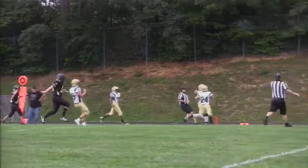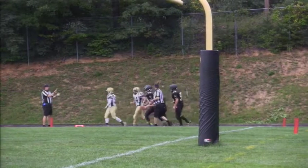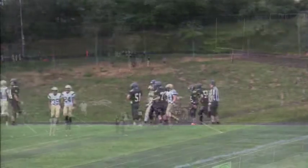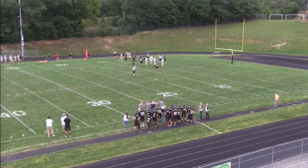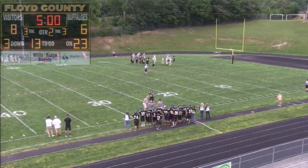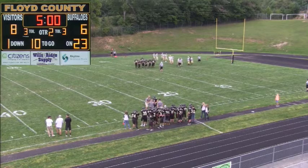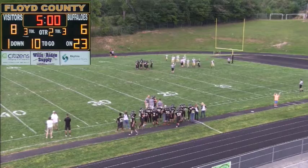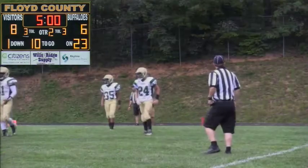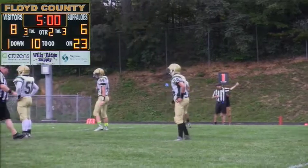It's a touchdown, Buffaloes. Caden Schwartzel takes the ball to the end zone on a pass from Caleb Fenton. 3rd down and 13, and they took the ball the complete 23 yards for a Buffalo touchdown. So that's going to put 6 points on the boards for the Buffaloes, and we're probably looking at a 2-point conversion attempt here. So that brought the score within 2.